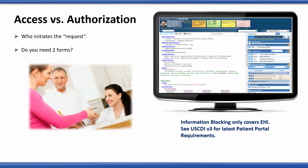So with the access guidance, a new term came out because before we always used an authorization form, but now there are actually two separate forms, access versus authorization. It all depends on who initiates the request. And yes, we do need two forms. So if the patient is requesting the records for themselves, then that is an access request. If the patients are directing their records to a third party, again for their benefit, then that is an access request. An authorization is when a third party is requesting the records.